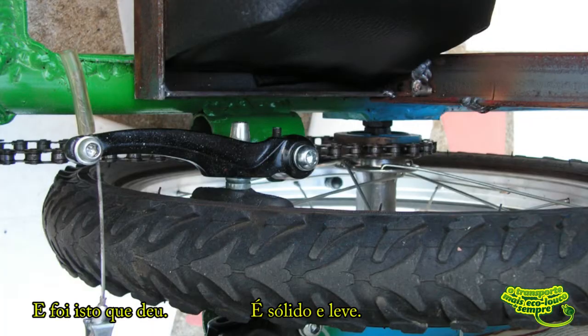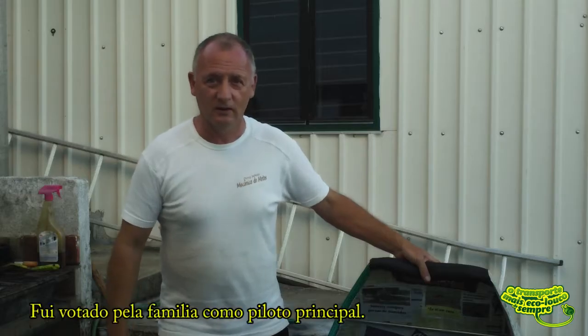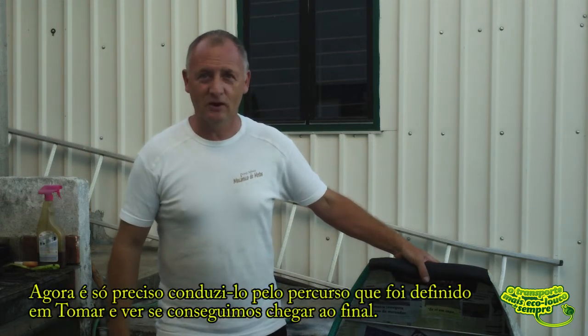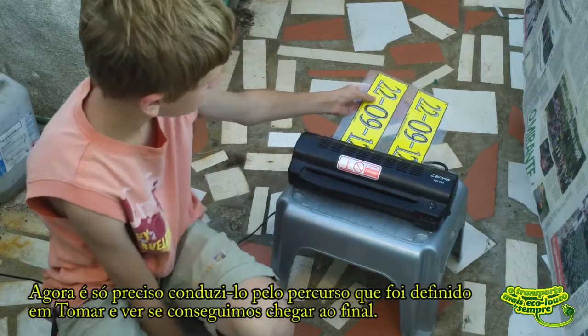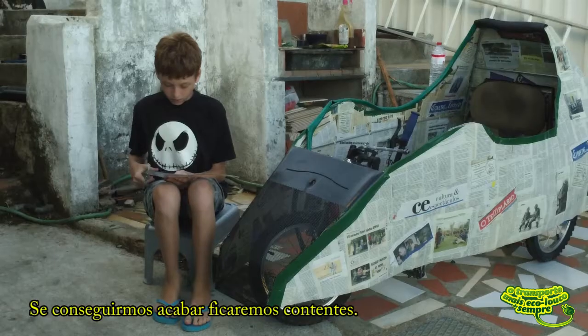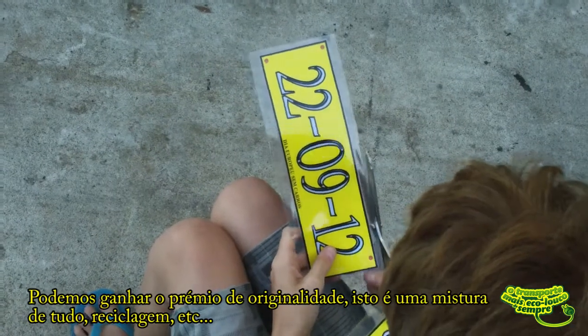It's quite solid but quite light. I'm going to be the pilot that's driving it. I've been voted by the family as the main pilot. We're just about to ride it down a course that's been set out in Tomar, and to see if we can get to the end of the course. If we finish, we'll be happy. We can win a prize for the craziest vehicle.